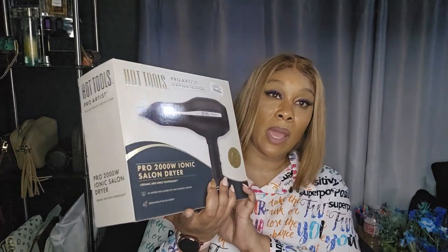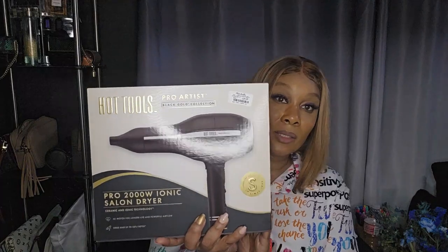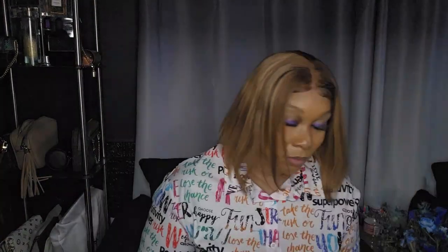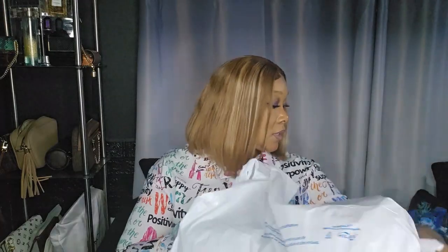I got a new blow dryer. Although I don't think I needed one because my other one still worked good, but it is old, so sometimes it be tripping. So I said, let me go out and get one while I'm out here. So I got the Hot Tools Pro Artist Black and Gold Collection. And this is 200 watts, and so that's why I got this. And it was $29.99. That stays in my office.